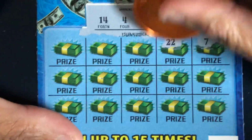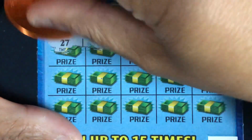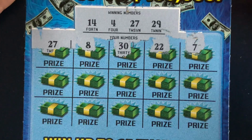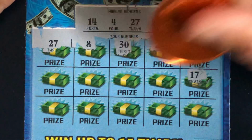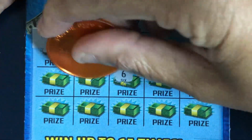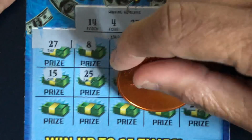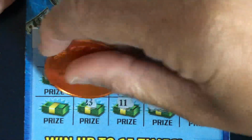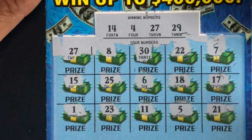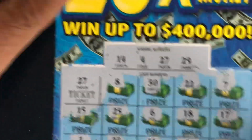We got a 7, 22, great scratch. 8, 30, 27, got a match. All right, it would be great if it was that 400 grand. Forget that, but hey, we're glad that we just got a match, even if it's a ticket. 17, 18, 6, 25, 15, 21, 5, one off, 11, 23, and 1. So let's see if we can get past the ticket. Nope, but we'll take it. Why not? All right, got a ticket there.